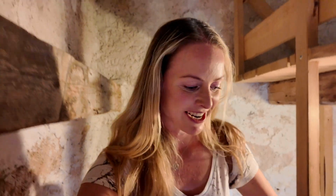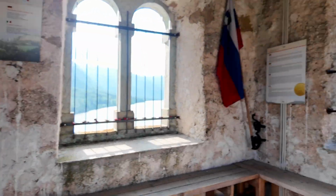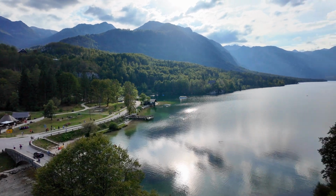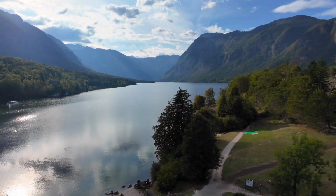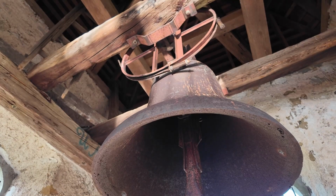We're ascending the bell tower, and this has got some cracking views across Bohinj. This is a steep climb, folks. Watch where your feet land. Woohoo! Here we go. Let's check out these views. And there you have it, the highlights of Bohinj complete.